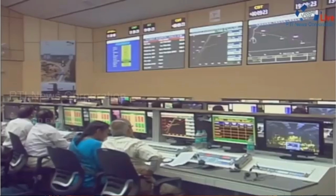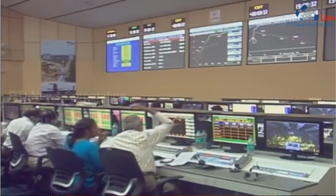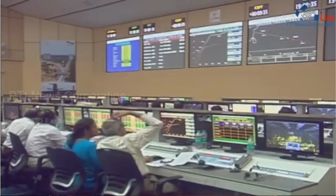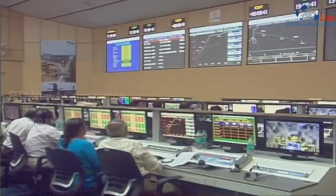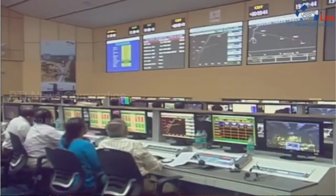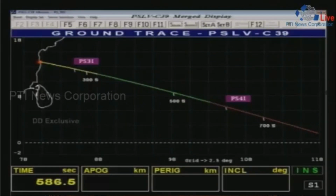Ignited. The time right now is 575 seconds and the vehicle has reached a velocity of around 7.15 kilometers per second, the range of around 2,600 kilometers. The altitude is around 152 kilometers and the range is nearly 2,670 kilometers.